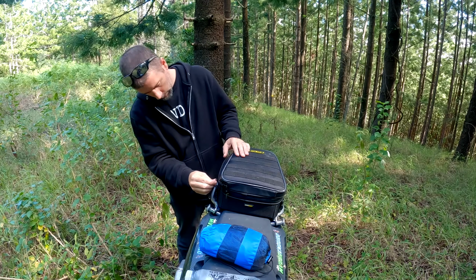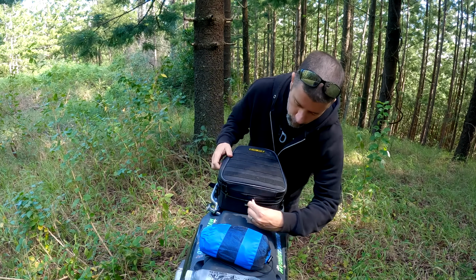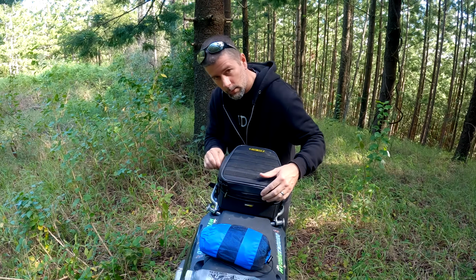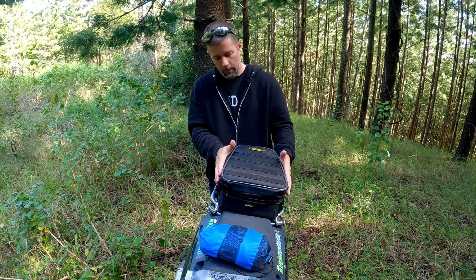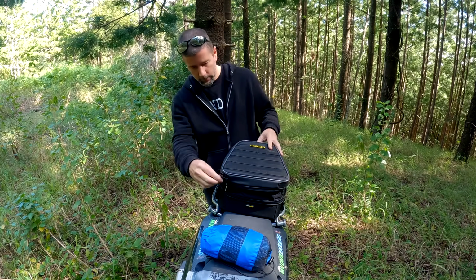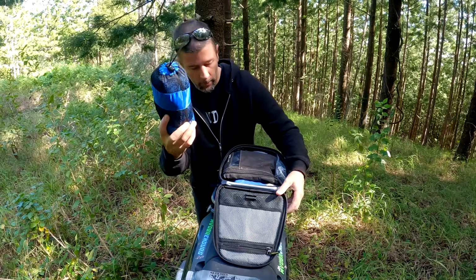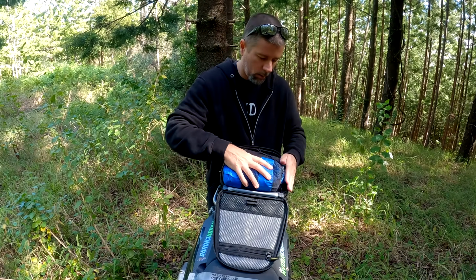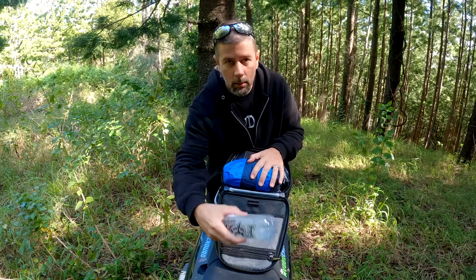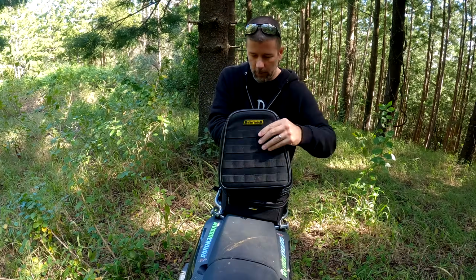Check this out. We have another zip on the side here. And this 6.5 litre bag magically expands to 11 litres. Now we open it up, and we've got room for that on top, and room for a bottle of water as well, probably some other stuff there.